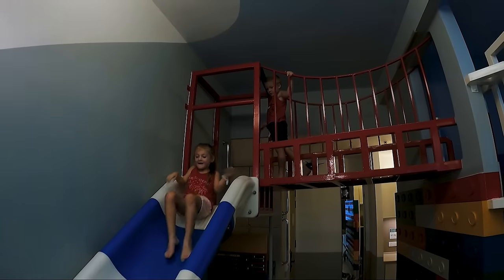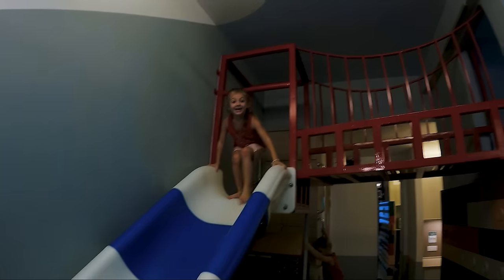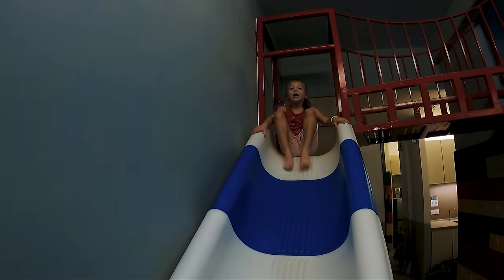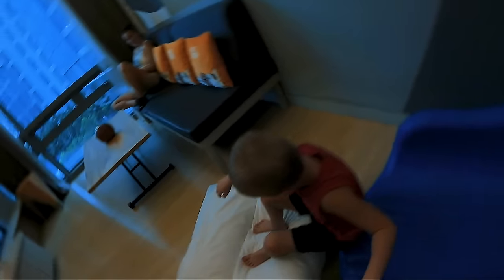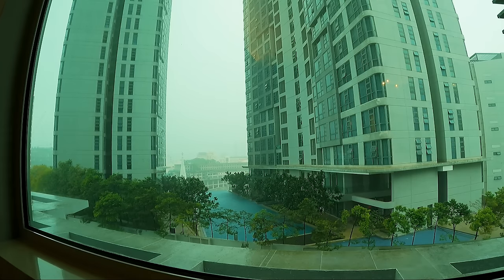Cool Lego wall. It's awesome. You like it? Yeah. This is the best day ever. Get paper. No, 10 or 6. 10 or 6.